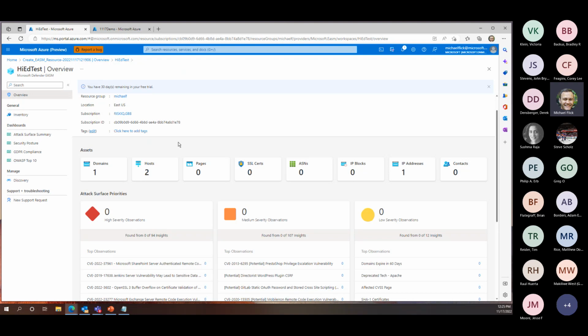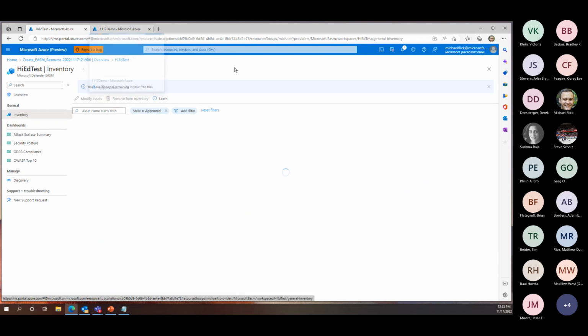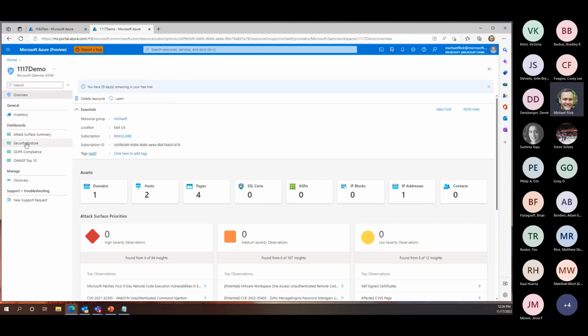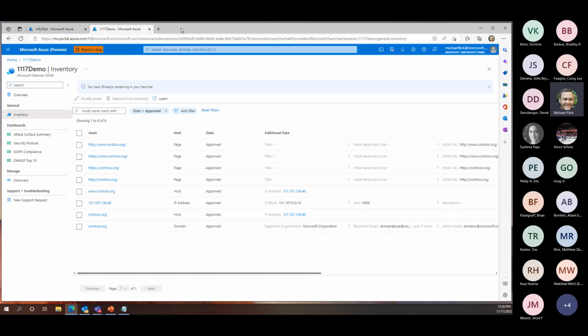So you have the opportunity to change the asset status. You go into the inventory, and we can look at the different statuses. Actually, I'm going to pivot over here because I let this one run for a few days to populate some more data within the demo workspace. Sorry to switch back real quick.